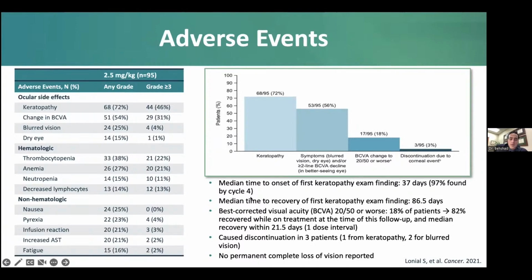I think the take-home point here is that for most patients, the onset of the keratopathy was by 37 days, and most patients had some sort of ocular side effects, usually by their fourth infusion. Just being clear, the infusions are done every 3 weeks, and as part of the screening process, the patient gets a full eye exam, which needs to be done within 3 weeks of the first infusion. Then the patients return every 3 weeks for an eye exam to help determine if they can continue their infusions. Those basically happen at 3-week increments.